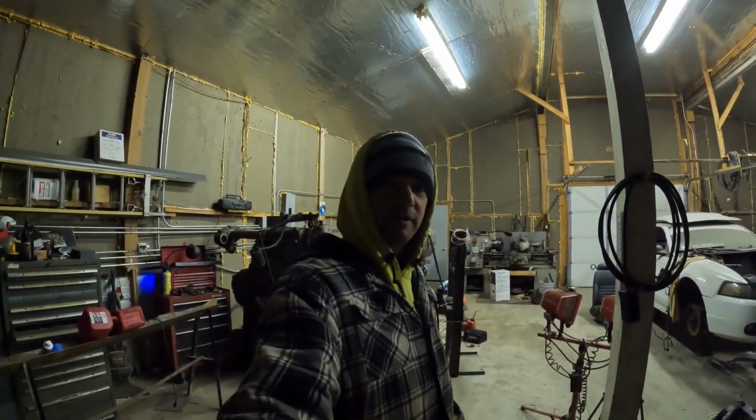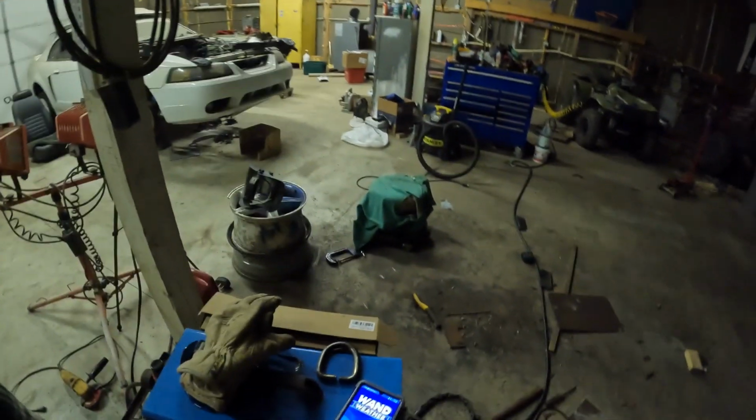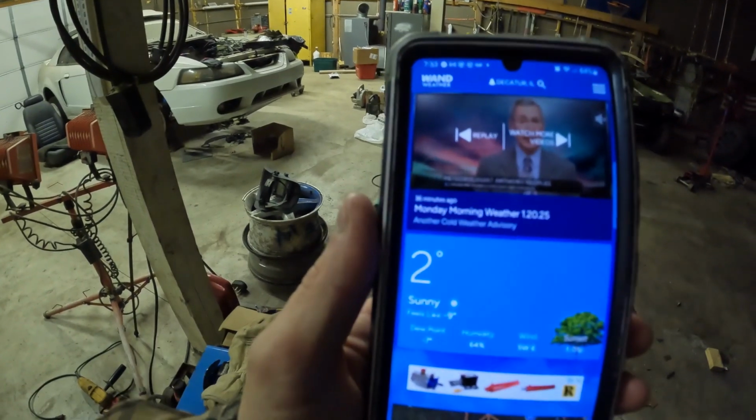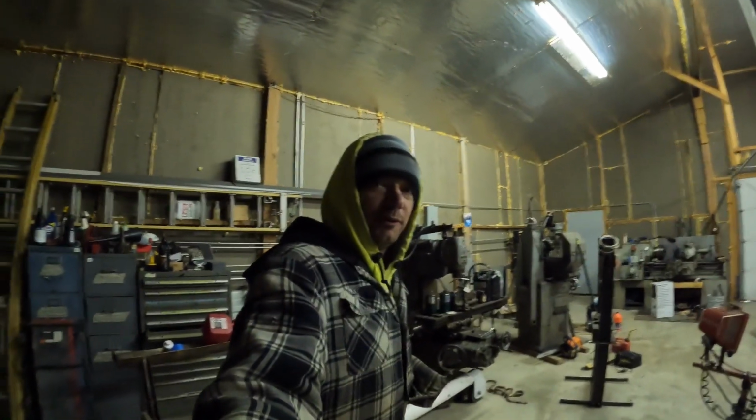Morning everyone. It is a nice cold morning. Let's see here, see if I can get my weather app pulled up. Of course it takes a couple seconds. All right, as you can see, it is 2 degrees with a feels like of -9. So we're gonna go out here and load this boiler.